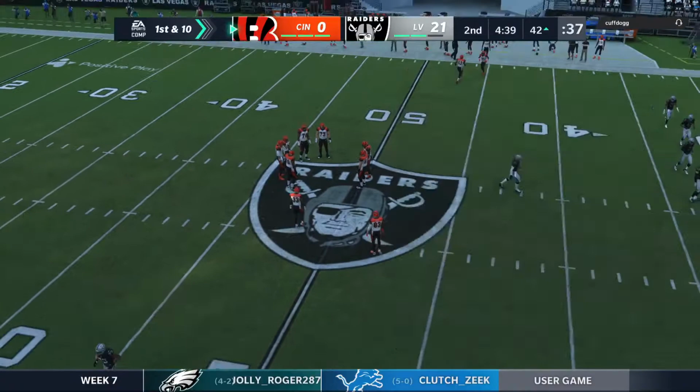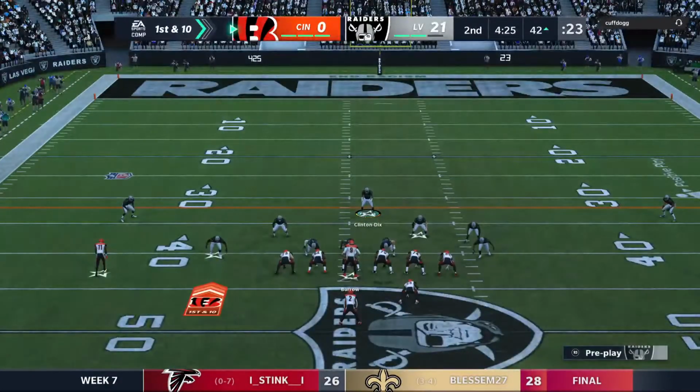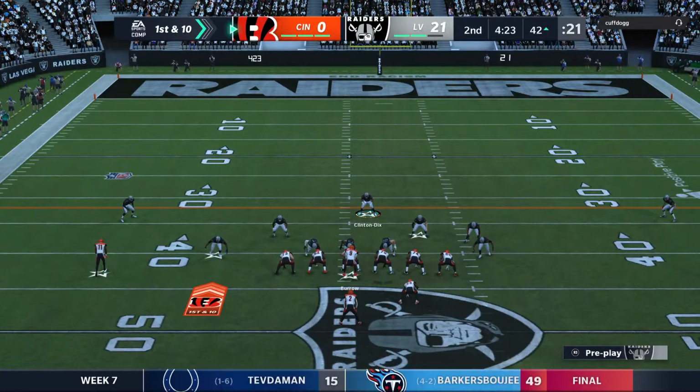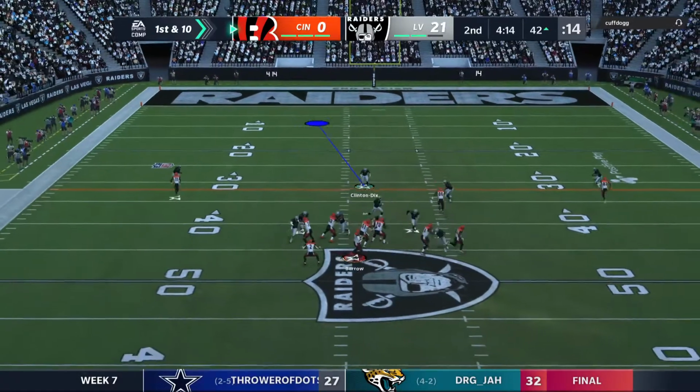How about this throw right here? Had to throw it to the left sideline, and you know the timing's got to be correct on this one. Ball's got to be right where it needs to be, and it was. That's because he had great arm strength on that one, able to drive the football. Quarterbacks love it when they can show off their arms.